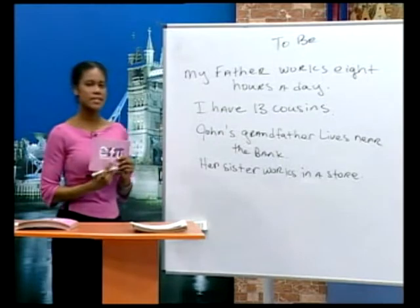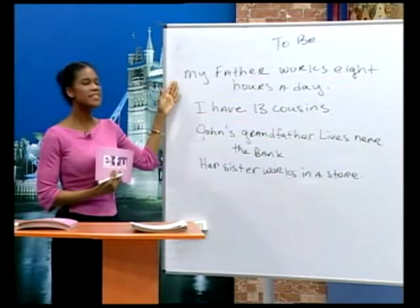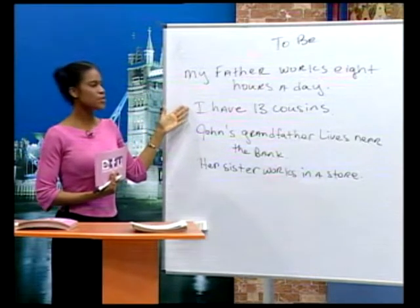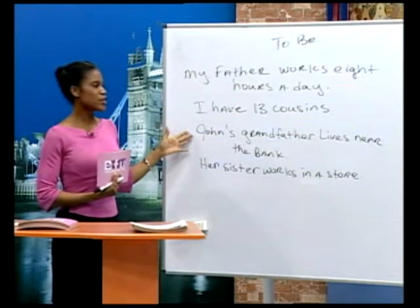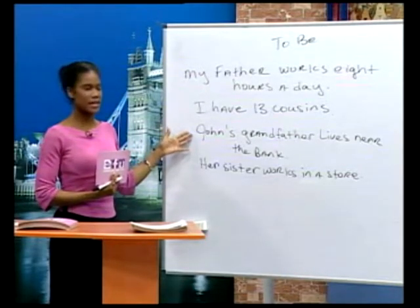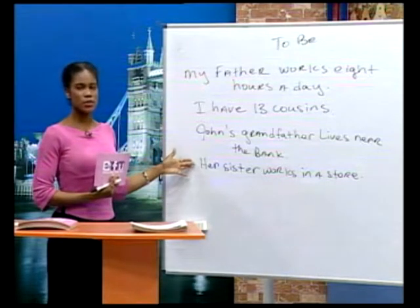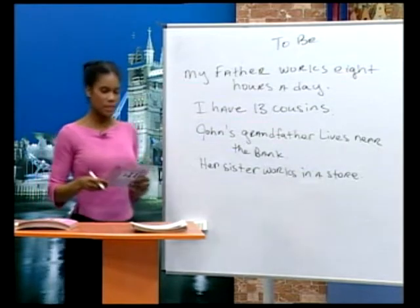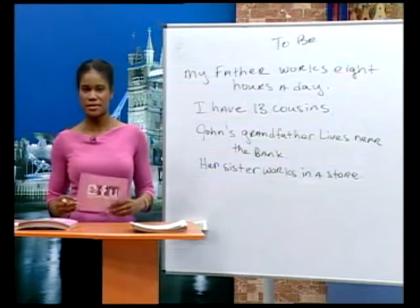Let's review our examples. My father works 8 hours a day. I have 13 cousins. John's grandfather lives near the bank. Her sister works in a store. The simple present tense gives statements of fact.